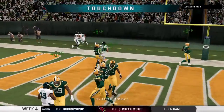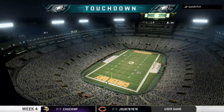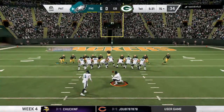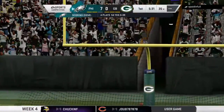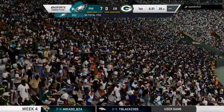On second down, Rivers again. And that's going to be caught for an Eagles touchdown. Jacob Hollister, his second touchdown on the season, as his guys are able to strike first here in this opening quarter. Gonzalez able to tack on the PAT, and it's now a 7-0 game.